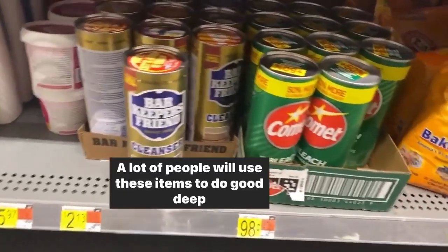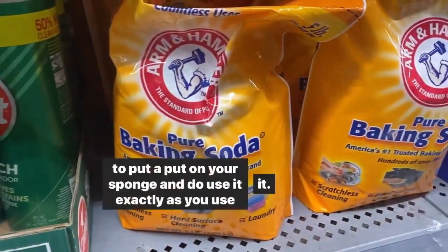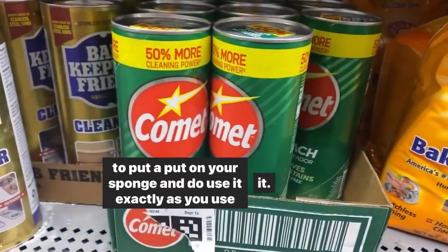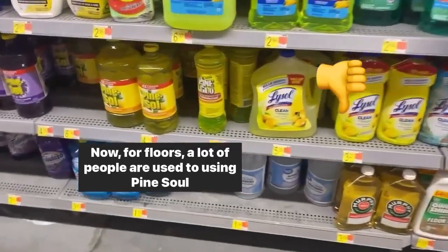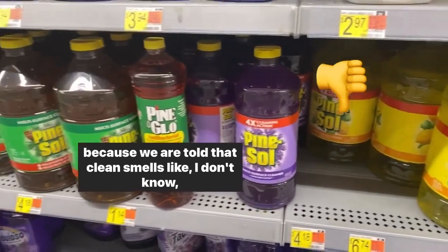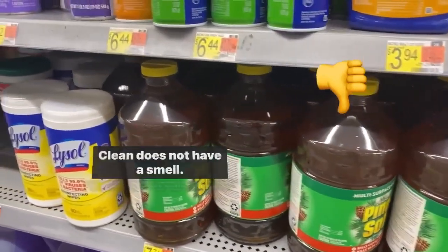A lot of people will use these items to do good deep scrubbing, but did you know you could actually just use this to put on your sponge and use it exactly as you would use it? Now for floors, a lot of people are used to using Pine-Sol because we are told that clean smells like, I don't know, pine, I guess. Clean does not have a smell.